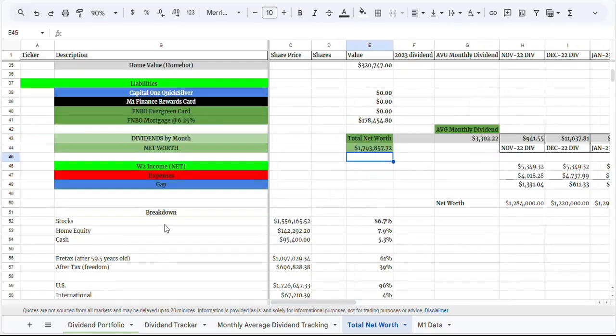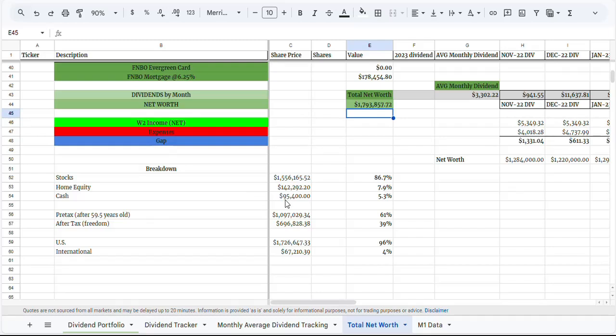So we can scroll down here, we can see the breakdown. You can read all that. Cash, carrying a lot of cash, but we'll see what I do with this going forward. I just feel comfortable carrying all this because it helps me sleep at night, and low stress. I don't have to worry about a job loss really for a long time. So that's all I had to show you guys.